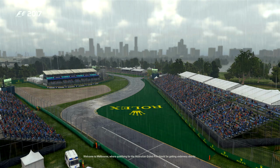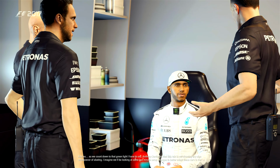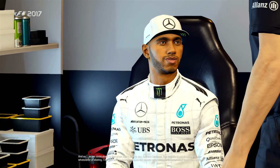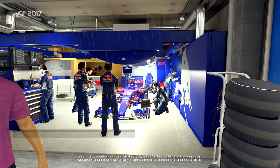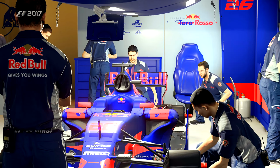Welcome to Melbourne, where qualifying for the Australian Grand Prix should be getting underway shortly. And as we count down to that green light, I have to say, Anthony Davidson, that this rain is not showing any signs whatsoever of abating. I imagine we'll be looking at some last-minute setup changes to better adapt these cars to the conditions.